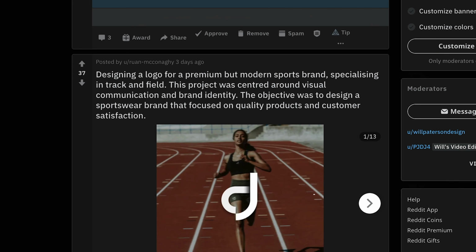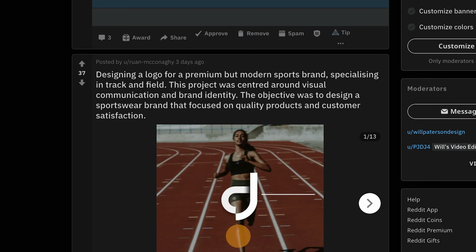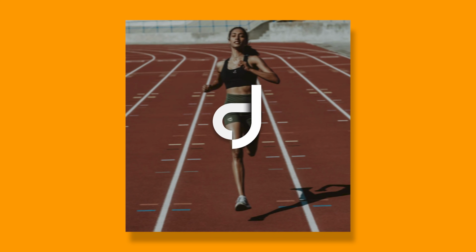The next one, designing a logo for a premium but modern sports brand specializing in track and field. This project was centered around visual communication and brand identity. The objective was to design a sportswear brand that focused on quality products and customer satisfaction. Okay, first of all, that kind of looks like, I don't know what it is. It kind of looks like TikTok.